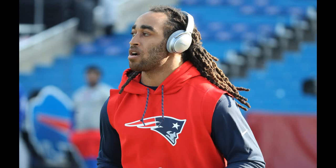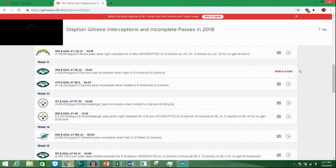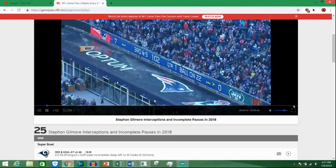So anyway, like usual, I'm going through the first team All-Pro roster, just looking at some plays and breaking down what I see, and then confirming if I feel like it's All-Pro status at the end. So for Stephon, we'll be looking at some interceptions as well as some incomplete passes. So let's go ahead and get this started. We start in week 17 with the Jets and then work our way down.